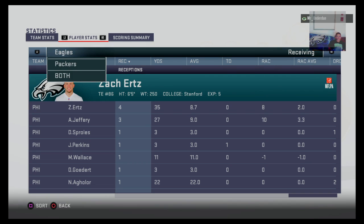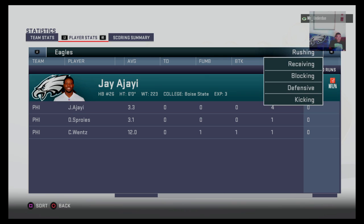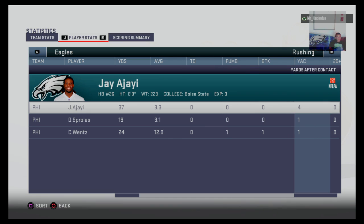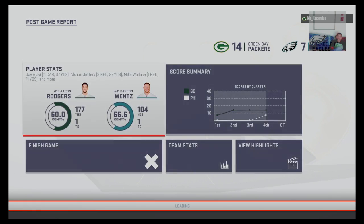What is going on? Let's see, rushing. 11 for 30. He's averaging 3. 6 for 19. Sproles. Let me see his longest run. Longest 18 for the day. Sproles spot 1 for 10, 18. I got to stick with my run a little bit more, but my passing ain't there, man. I got to get my act together. Man, damn.